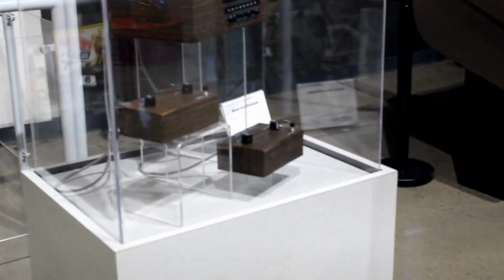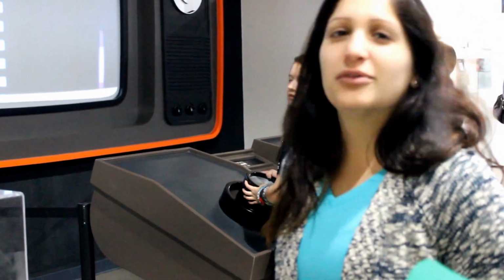And then here we have the brown box prototype created by Ralph Baer. He's the father of video games. Very cool. A German-American engineer who developed video games, the very first one. So wow, he's the reason we're all here today.